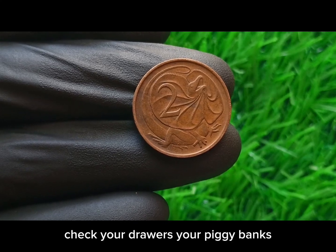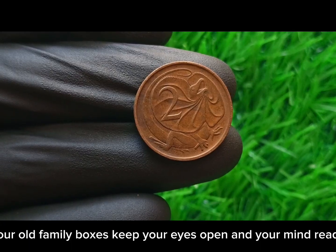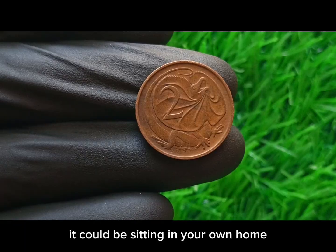Check your drawers, your piggy banks, your old family boxes. Keep your eyes open and your mind ready. Because the next big discovery might not be buried underground. It could be sitting in your own home.